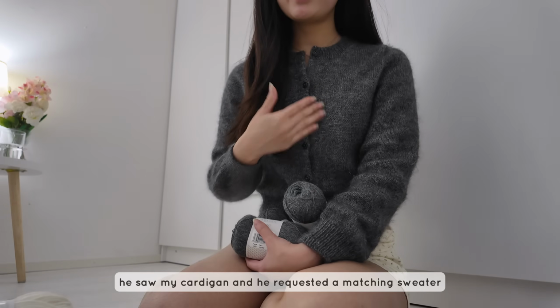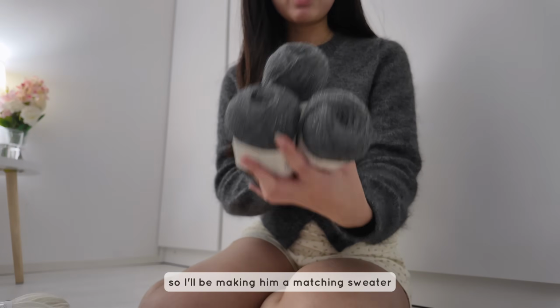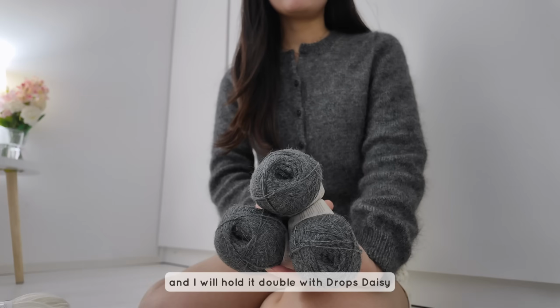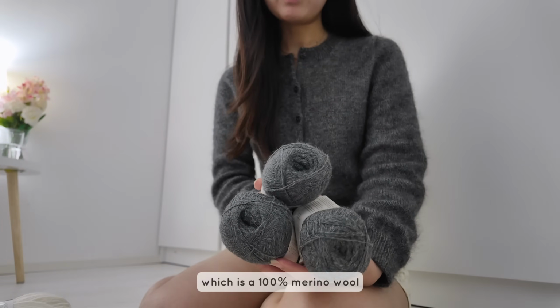He saw my cardigan and he requested a matching sweater. So I'll be making him a matching sweater in this dark gray color, and I will hold it double with Drops Daisy, which is a 100% merino wool.